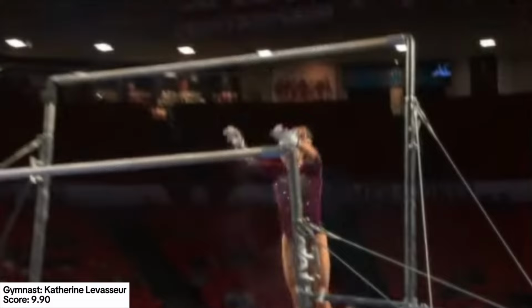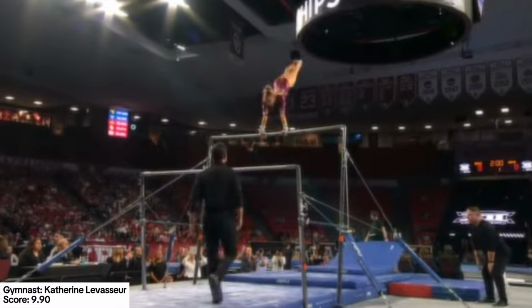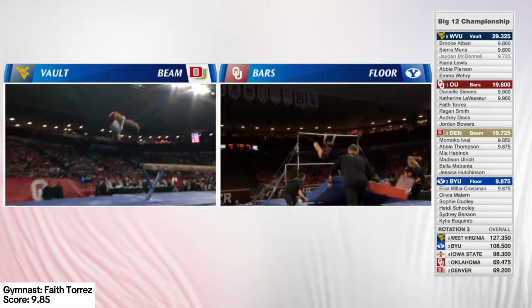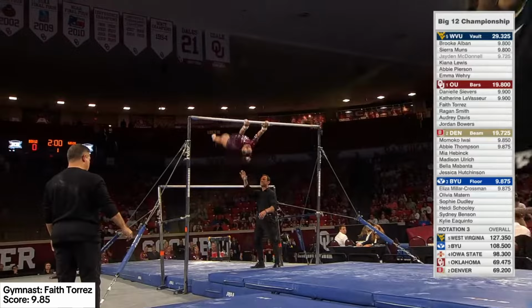And Abby Thompson coming after that 9.85. Right side, Kat Lavasser. This is a beautiful event for her. See those legs glued together, arms just stick straight. The handstands are impeccable. Line change. She's gonna do an open double tuck. And gets the stick. 9.75, and the tiniest step with that right foot on that left side for Denver from Mia, but nice strong routine. Faith Torres for Oklahoma on bars.